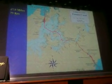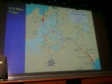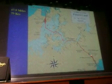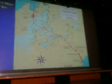Those 2 locks raise the ship to about 65 feet. And then you go through another piece of water here. Actually, it's a small lake. And then we go through another lock called Pedro Miguel lock. And then we go through this cut. It's called Culebra cut. This is where most people died doing this.